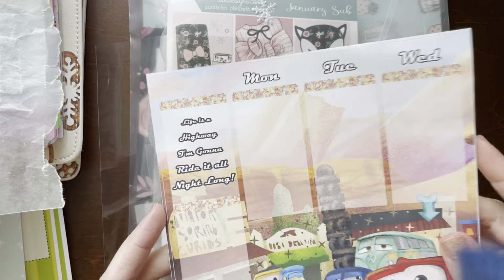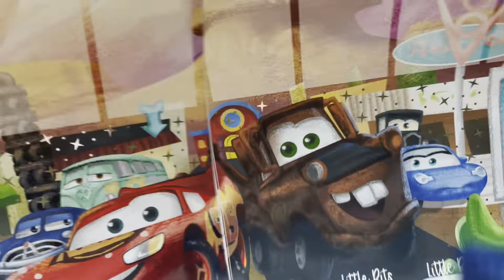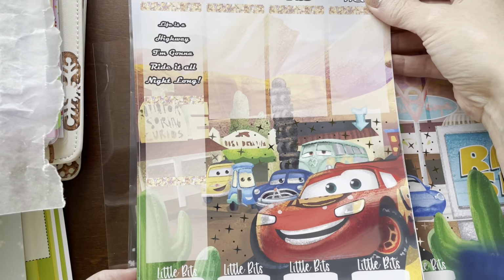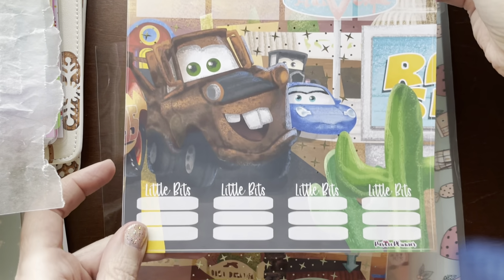And this one is in the Cars theme. So Lightning McQueen and Friends and Mater. And I love the colors, and there's some glitter in there. I don't know if you can see it. Yeah, you can. But anyway, left side of the page. And this one already has the Monday through Sunday words at the top. So, excited.